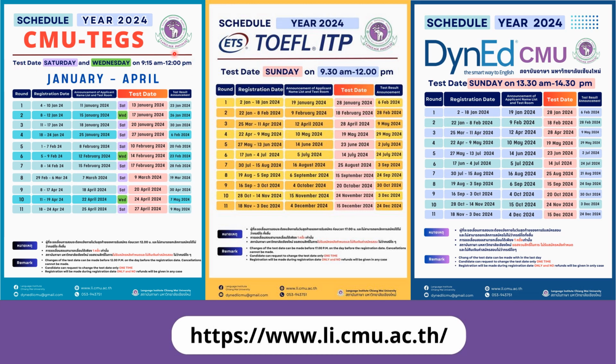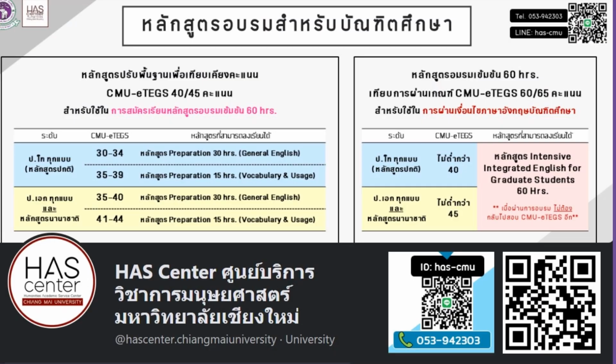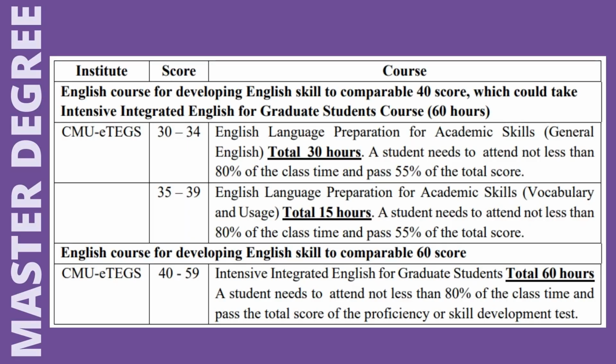And for the MIdS, you can visit the website of the Language Institute. The Language Institute not only provides the test for MIdS, but also TOEFL and DINET. And if your score does not meet the requirement, you can take the English course held by the HAR Center. You can visit the website or the Facebook fan page of the HAR Center via this QR code. And for master degree students, you need to get a MIdS score of at least 60. But if you get less than that, you can take a course from the HAR Center.